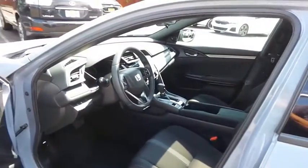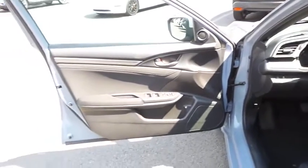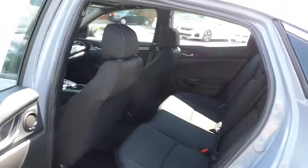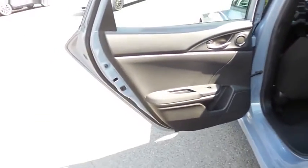The black cloth seats are in mint condition. The Civic's interior is extra clean. This 4-door hatchback comfortably seats 5 with plenty of rear passenger space.